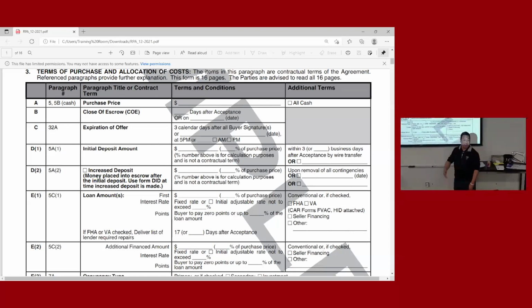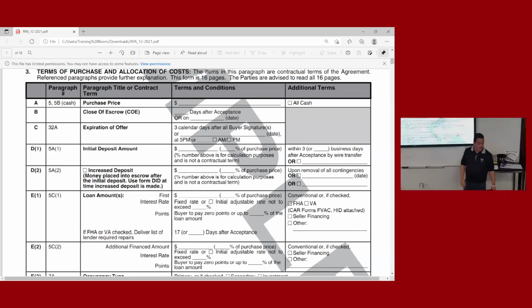But I'm just saying, if you're on the list side, and they're doing an increased deposit, you better ask for the DID along with the increased deposit. Right? And this happens at the time of the increased deposit, not up front, but when they actually deposit.